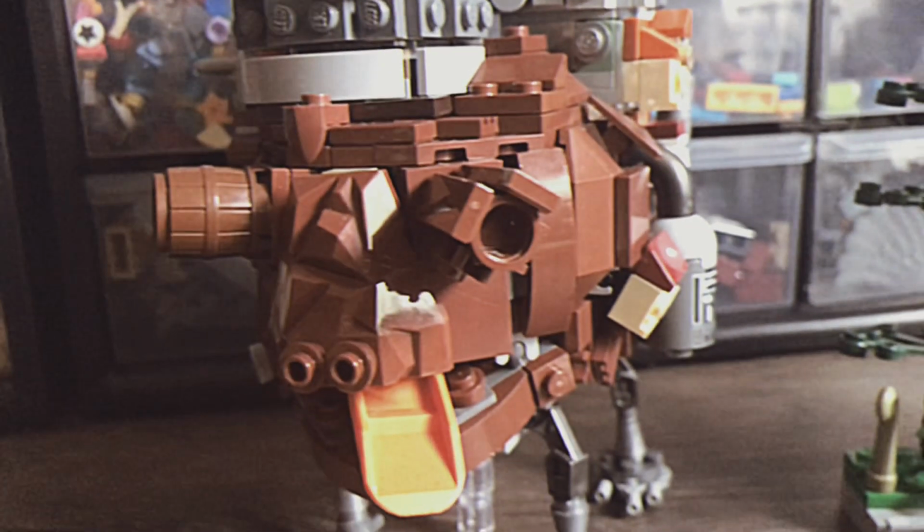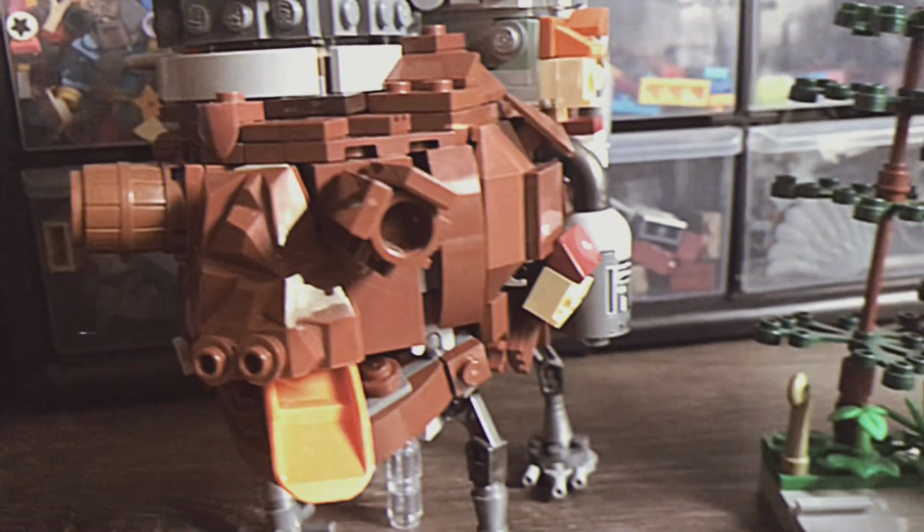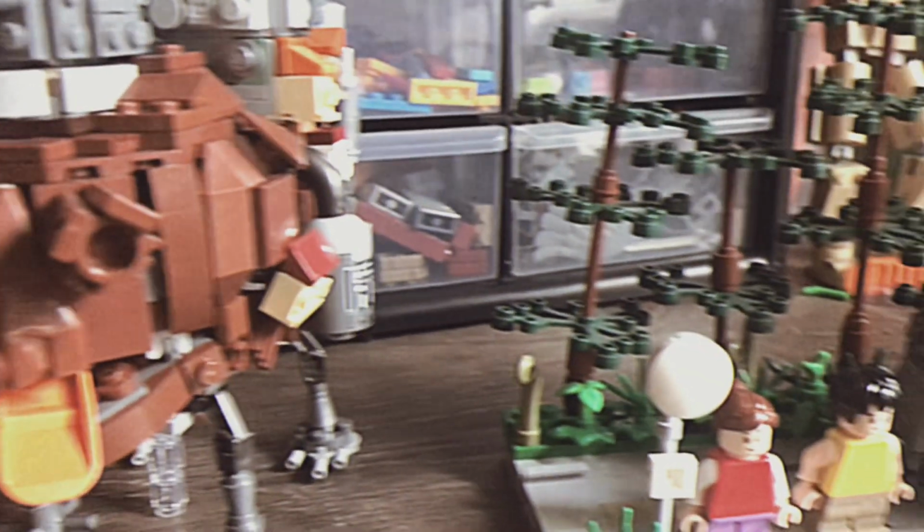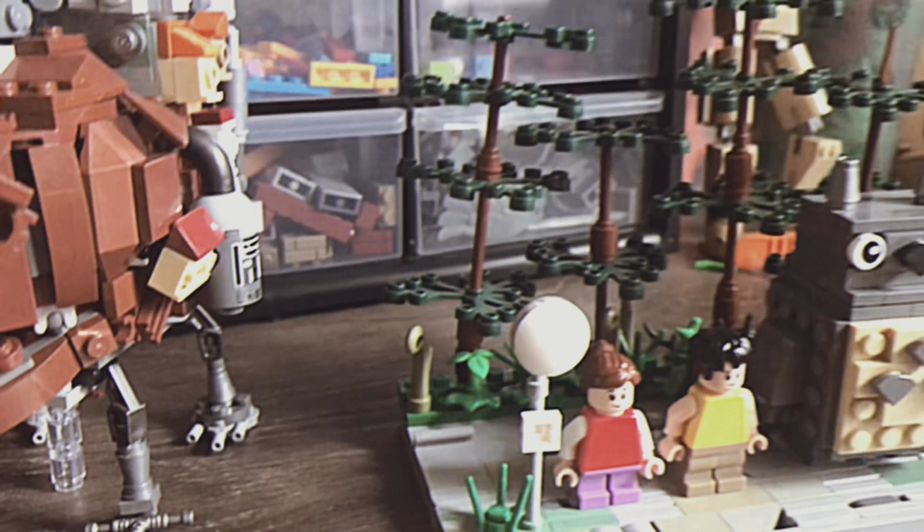So, I hope these five Studio Ghibli mocks are able to pay a pretty good tribute to a studio and just collective of movies that I really like.